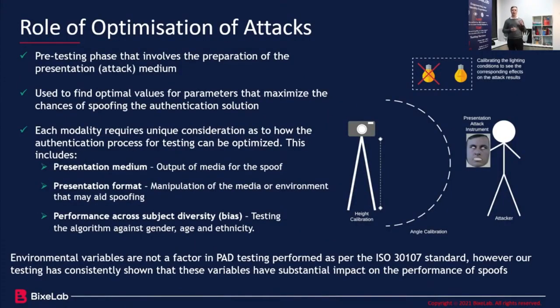So a key part of entering the red teaming type exercise is this talking about the optimization of attacks. And what we're doing here is we're looking to find the optimal values or parameters which can produce different types of behavior based on a single type of presentation attack instrument. So we might take, like you see there, a paper type mask, but we look at different presentation mediums. So what happens if we use a different type of paper? What happens if we use a different type of ink?